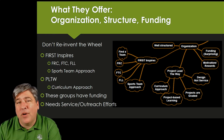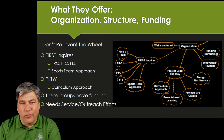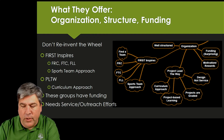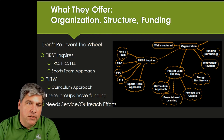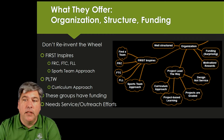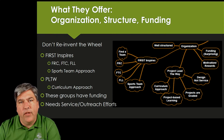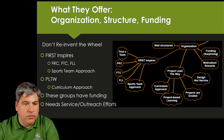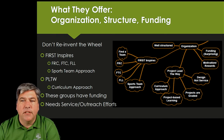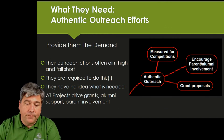They also have a surprising amount of funding. They're not loaded or rich. I'm sure that if you ask the robotics team, do you have lots of extra funding? They'll say no. We do a lot of fundraising ourselves. But in comparison to the Assistive Technology department, they are much better funded than the AT group is in general. This is important because you don't have the extra time and effort to create this. They are already in place, and you can work with them while furthering their goals.